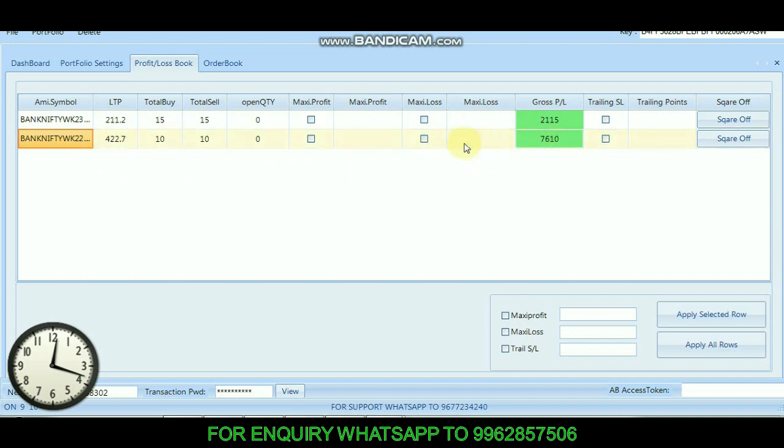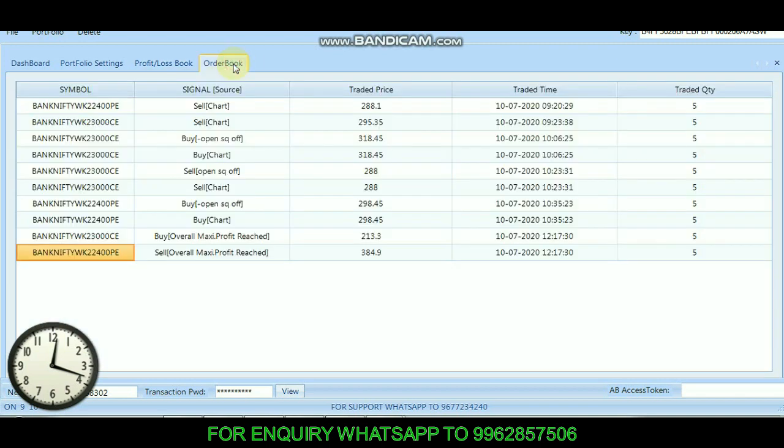And let's see today's order book. First we sold the put option at 288.1 at 9:20. Then we sold the call option at 295.35 at 9:23. Then the call option was squared off at 318.45 at 10:06. Then again the call option was bought at 318.45, then squared off at 288. Then sold at 288 again, then squared off at 298.45. Then the put option was bought at 298.45. Then the call option reached our maximum profit at 213.3, and the put option reached 384.9 at 12:07.